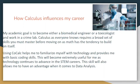Using CodeCalc helps me to familiarize myself with technology and provides me with basic coding skills. This will be extremely useful for me as technology continues to advance in STEM careers. This skill will also allow me to have an advantage when it comes to data analysis.